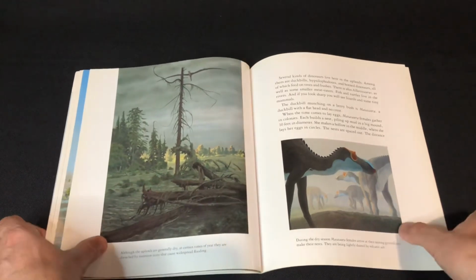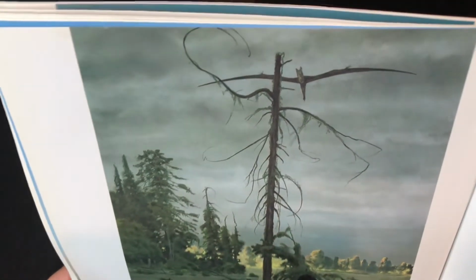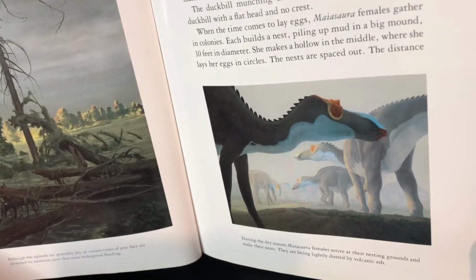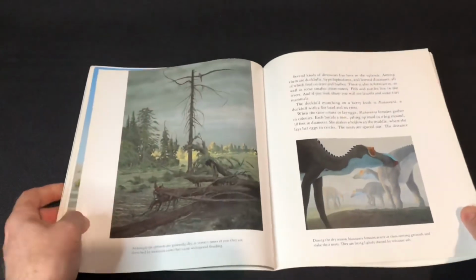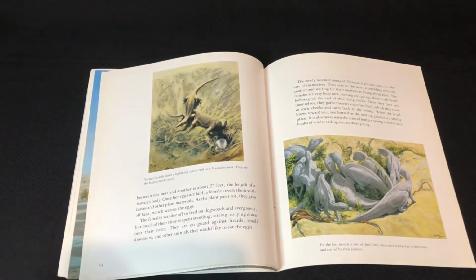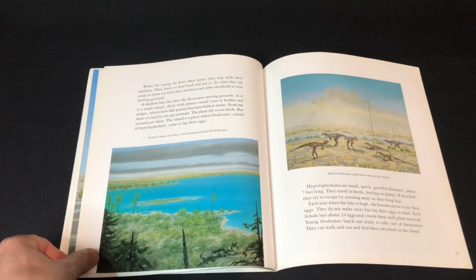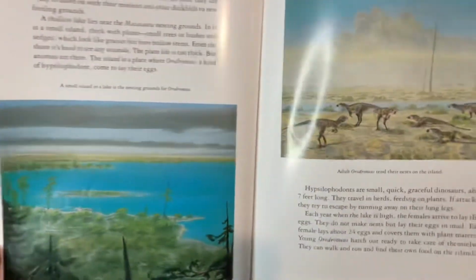Nothing much here, but this could be deceiving because I was about to skip it. But if you actually look here, you can see a pterosaur, the back of a pterosaur there, just flying through this dusk or dawn kind of landscape. And there's Maiasaura with its beautiful head crests. Some lizards trying to raid the eggs. There's some more landscape there, nesting grounds.